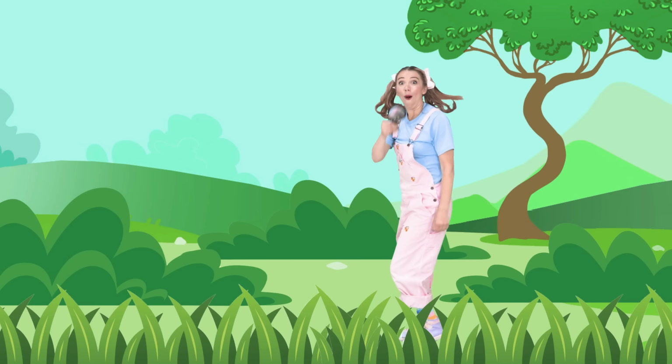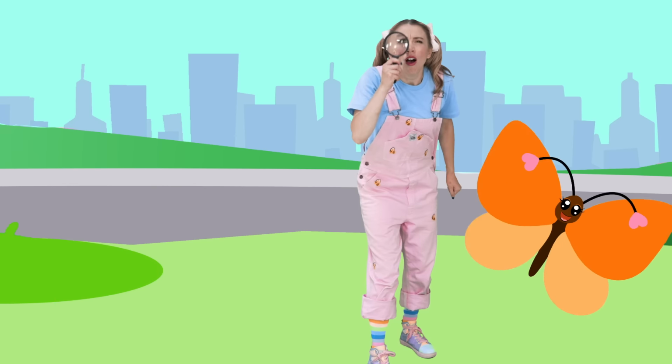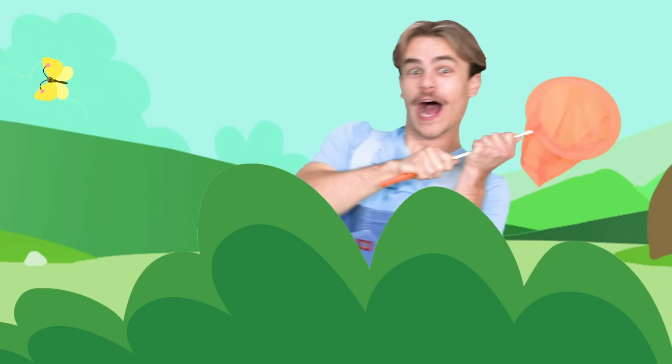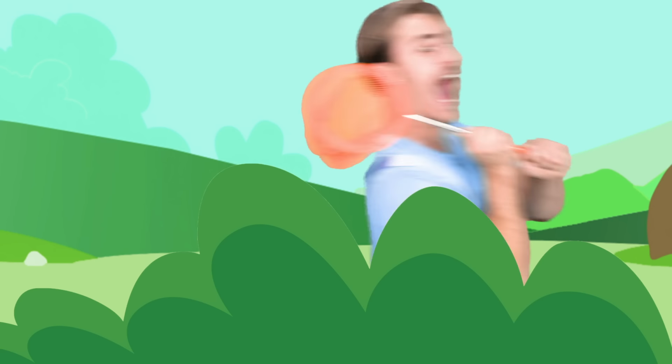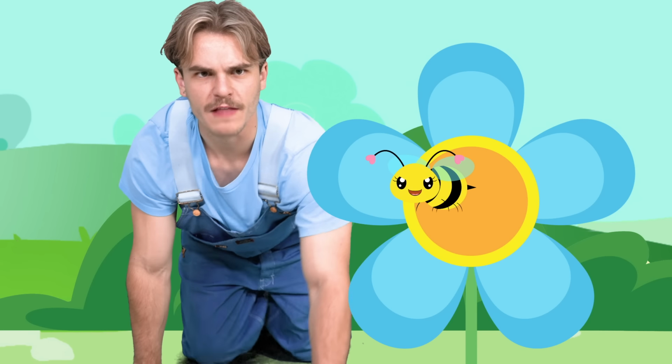I love the wings of butterflies. Orange, blue, yellow, and red. I'll try to catch one with my butterfly net. What's that bug on the flower? I want to touch it.